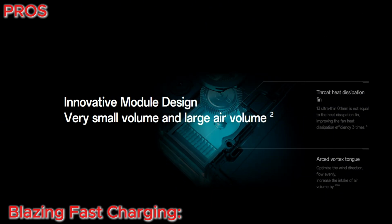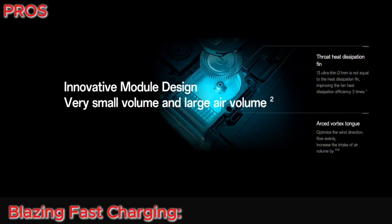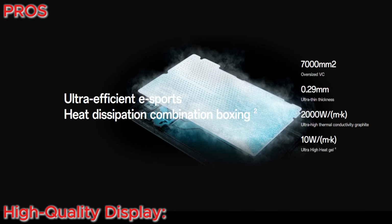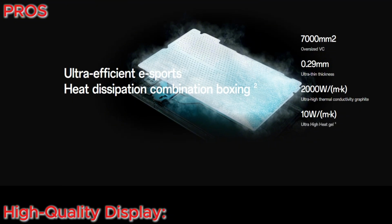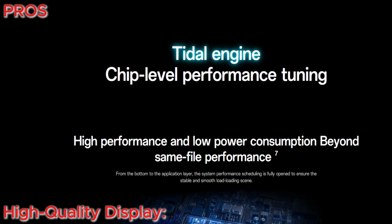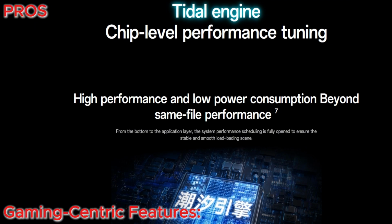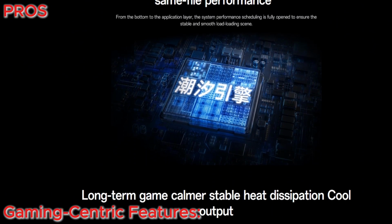Blazing fast charging. 80W wired fast charging gets you back in action quickly, with bypass charging for uninterrupted gaming. High-quality display. 6.8-inch AMOLED with 120Hz refresh rate and 1600 nits peak brightness offers a smooth and vibrant visual experience. Gaming-centric features. Frame generation, resolution upscaling, Super HDR, and haptic feedback enhance the gaming experience.